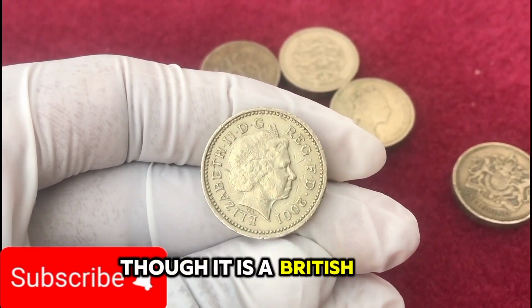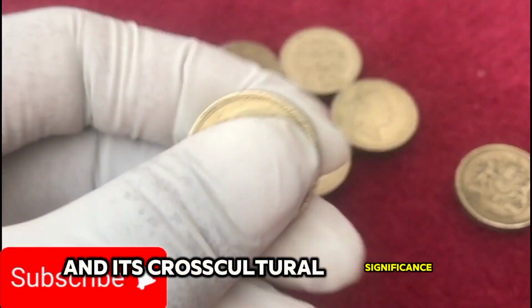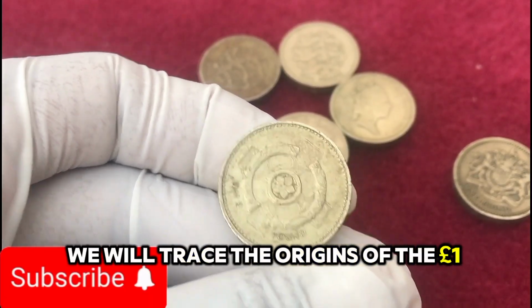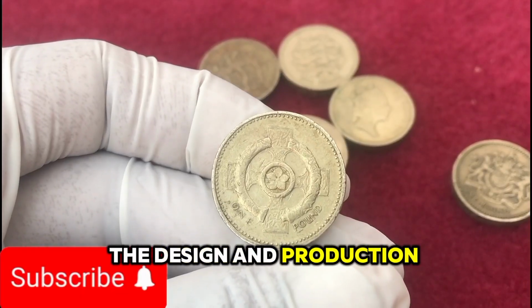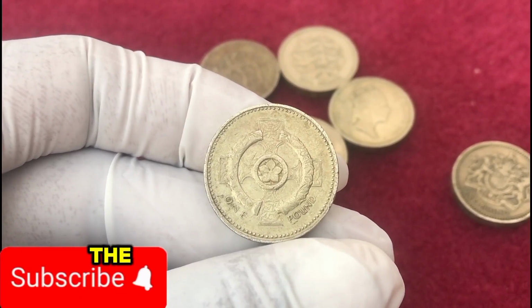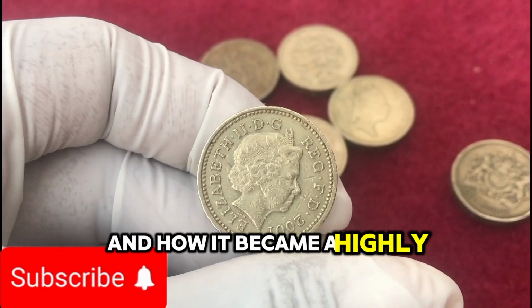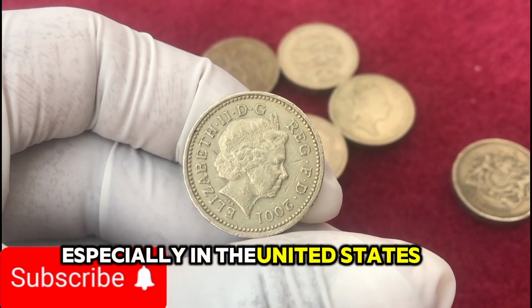Though it is a British coin, its presence in American collections and its cross-cultural significance makes it a perfect subject for our exploration. We will trace the origins of the £1 coin, its political and cultural context, the design and production processes, the stories of the artists behind its creation, the symbolism embedded in its features, the economic climate that influenced its minting, and how it became a highly collectible item among numismatists, especially in the United States and beyond.